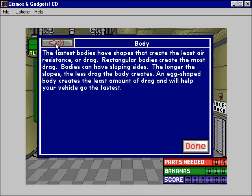The fastest bodies have shapes that create the least air resistance or drag. Rectangular bodies create the most drag. Bodies can have sloping sides. The longer the slopes, the less drag the body creates. An egg-shaped body creates the least amount of drag and will help your vehicle go the fastest.